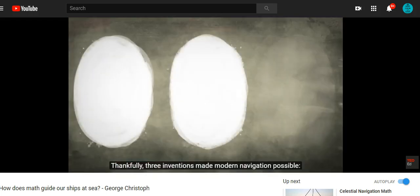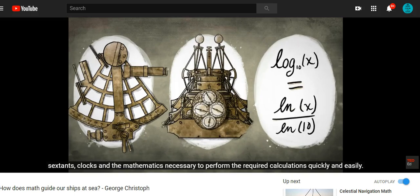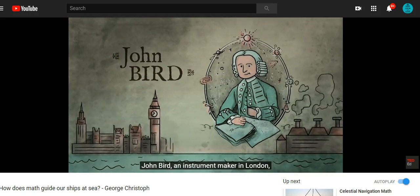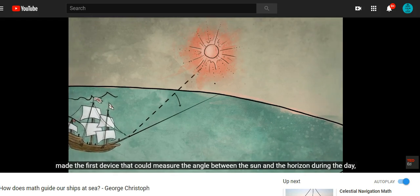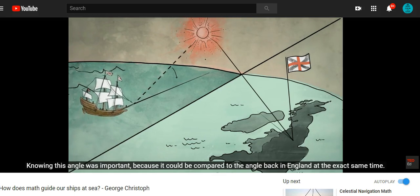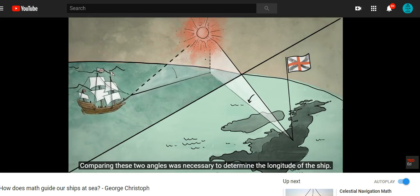Thankfully, three inventions made modern navigation possible: sextants, clocks, and the mathematics necessary to perform the required calculations quickly and easily. All are important. Without the right tools, many sailors would be reluctant to sail too far from the sight of land. John Bird, an instrument maker in London, made the first device that could measure the angle between the sun and the horizon during the day, called a sextant. Knowing this angle was important because it could be compared to the angle back in England at the exact same time. Comparing these two angles was necessary to determine the longitude of the ship.